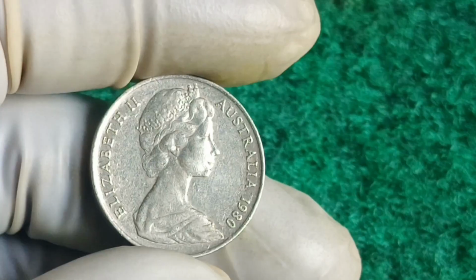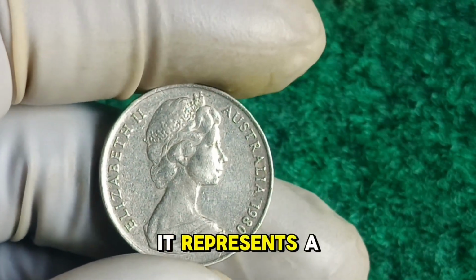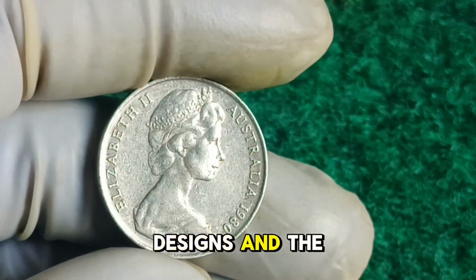Beyond its market worth, the 1980 Australian 10-cent coin holds cultural significance. It represents a decade of modernization and transition in Australia, bridging the gap between traditional designs and the more modern ones that followed.